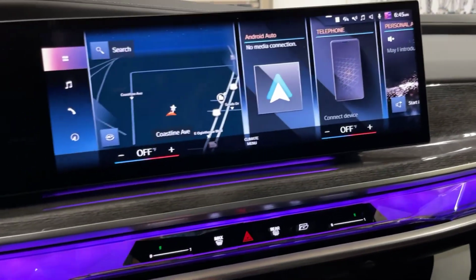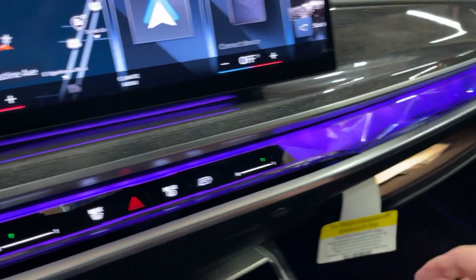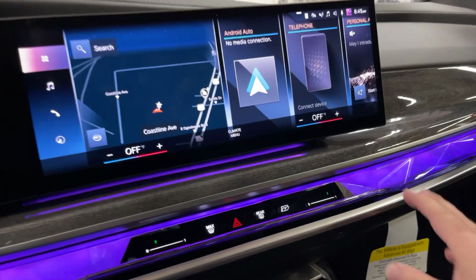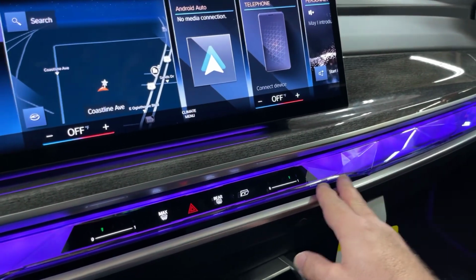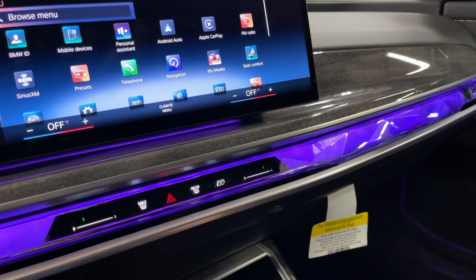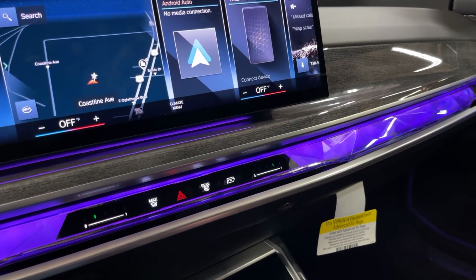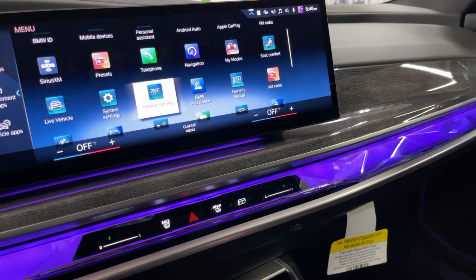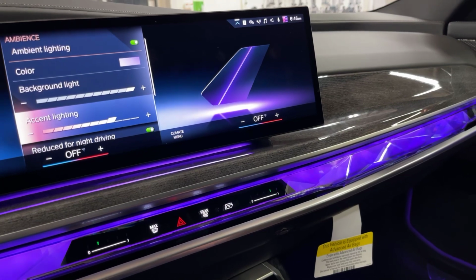But it's a little bit different because you do have your climate menu and you do have some climate controls here, and then you also have your glove box control here, which will open up the glove box there, which is pretty interesting. But what I like is this glass trim here that is backlit but textured. You can see there's all these little textured lines in here, and then when you go into your settings menu, let's go into the settings menu, interior lighting, and you can go to the ambient lighting, and you can turn that up.